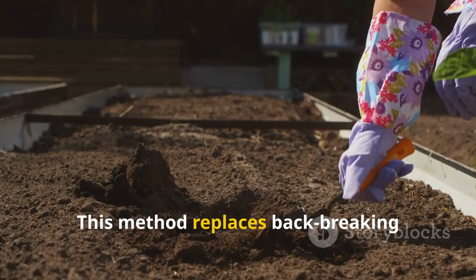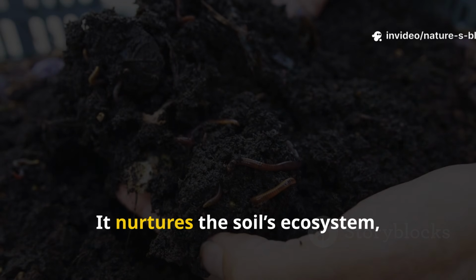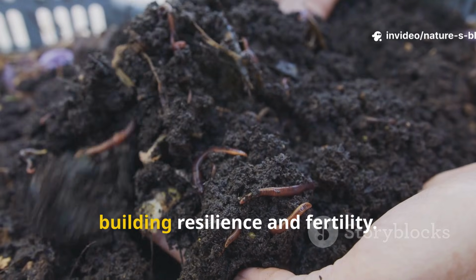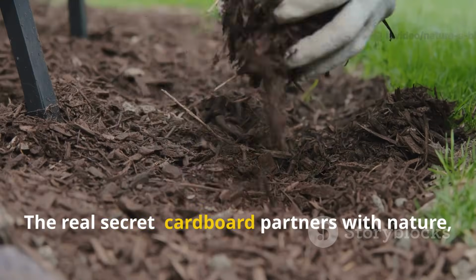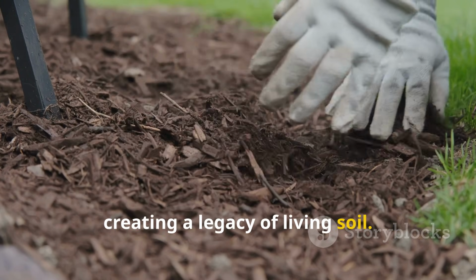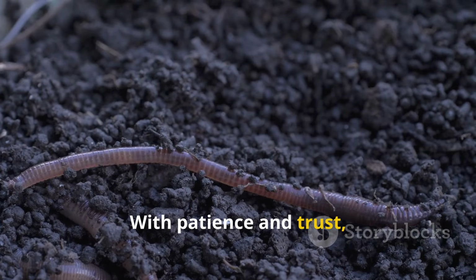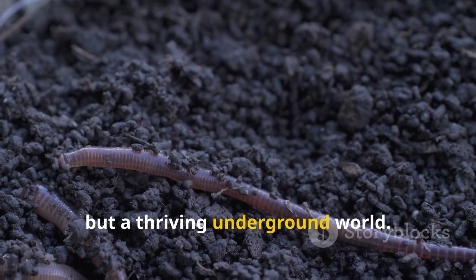This method replaces backbreaking digging with a gentle, natural approach. It nurtures the soil's ecosystem, building resilience and fertility. The real secret: cardboard partners with nature, creating a legacy of living soil. With patience and trust, we cultivate not just plants, but a thriving underground world.